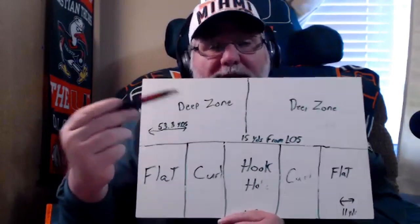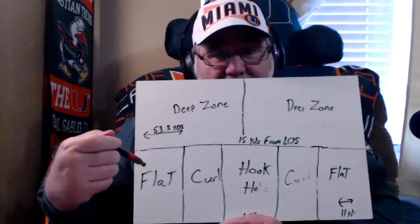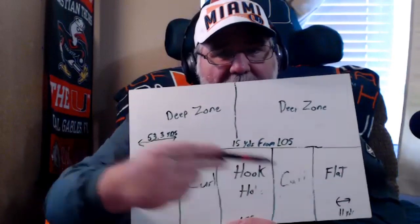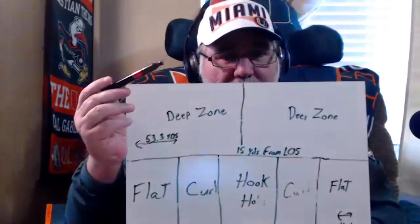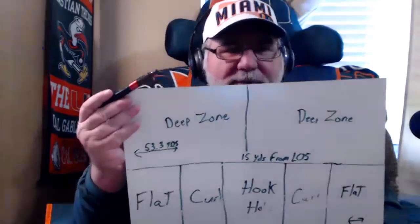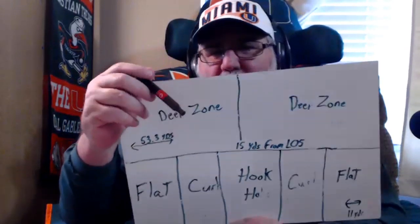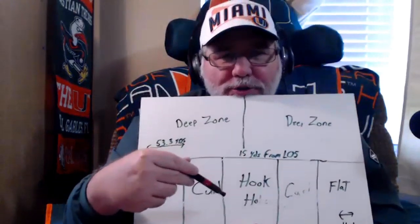So this is a cover 2 zone, which means of the 5 short defenders, one covers the flat, one covers the curl, one covers the hook, then the other curl, and then the other flat. And then the 2 safeties usually play the deep zone. Now, sometimes you'll get creative defensive coordinators that'll put a cornerback in the deep zone, and they'll blitz a safety, and then they'll only have 4 short zones.